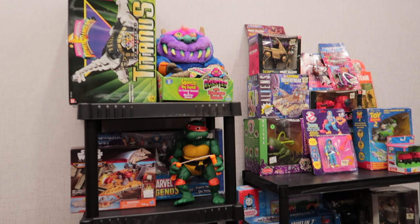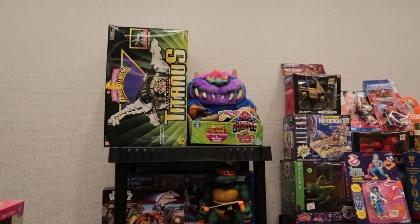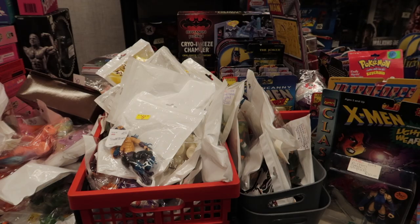Oh, what do my eyes see? A reissue My Pet Monster. And it looks like the price tag on it is $350. How are we doing? Doing well, how are you? That's a bunch of, I had this whole wave with the light up. Yeah.